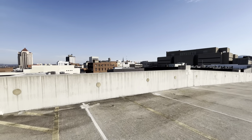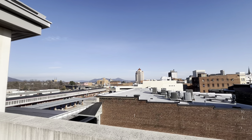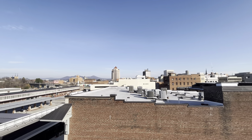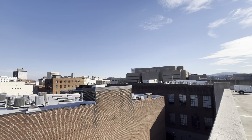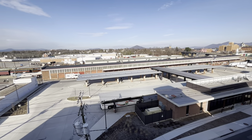This being the westernmost parking garage in Roanoke gives you a view of Roanoke's entire skyline. It's not the best view because you're only 5 floors up, but it's still a nice view of the skyline. From this side of the garage, the jail blocks the view of Mill Mountain. This is Roanoke's new transit hub.